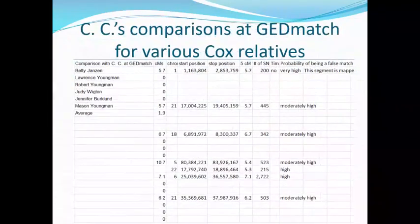I did the same thing for CC. I ran the comparisons there as well at JetMatch for all the various different Cox relatives that are uploaded to JetMatch. And again, we're not seeing any large matching segments at this point. So this is the basis for my conclusion that the genealogical connection is no more than fourth cousins and probably is more likely a fifth to sixth cousin or so relationship, or maybe even more distant than that, between Mr. Mullen and George Cox and the rest of my mom's Cox relatives.